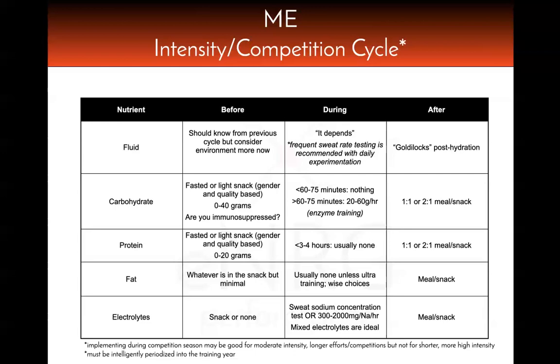When it comes to carbohydrate, if you remember the previous slide, I called for 0 to 20 grams of carbohydrate. Now we're looking at 0 to 40 grams. Most of you, because I don't know you, I'm going to make a generalization, will not do fasted training at this point. I could be wrong. Again, it kind of depends on what type of athlete you are.